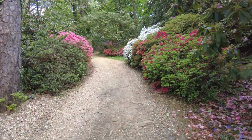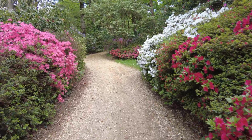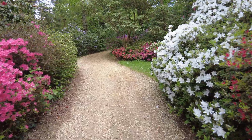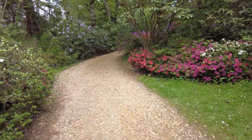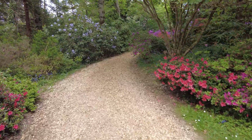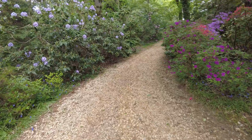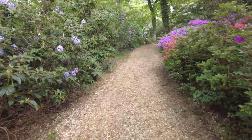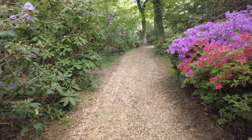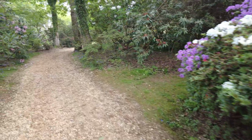So the azalea bowl is by far my favourite bit of the whole site. Regardless of the number of times we come here, I can't help but be amazed and impressed at how pretty it is. The only other place that's comparable to this is Keukenhof in Holland, or Keukenhof in the Netherlands, never quite sure which is deemed the most correct way of describing it.